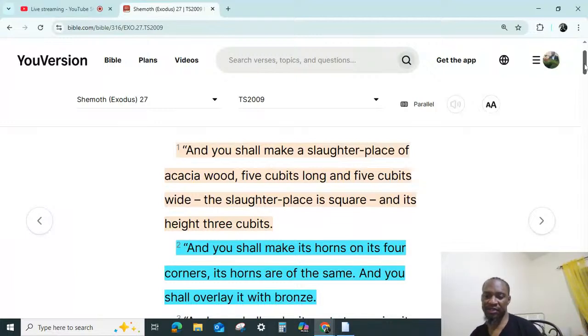And bronze, of course, it's not as valuable as silver or gold. But it still has value. That's a good thing.